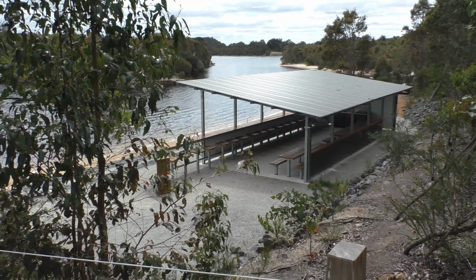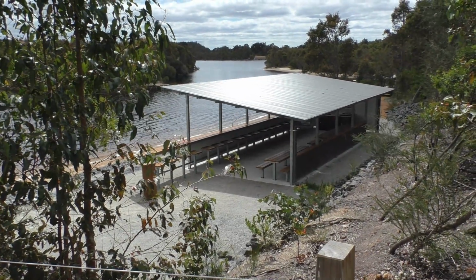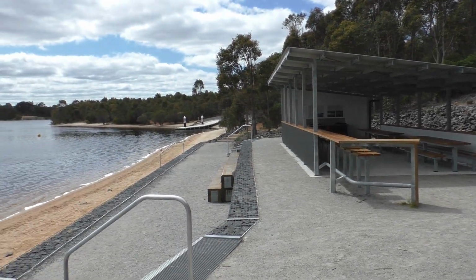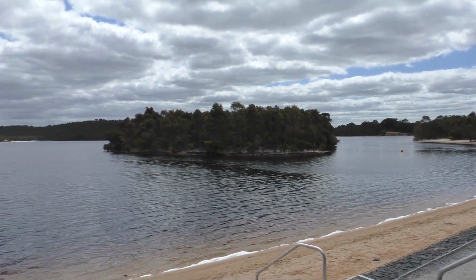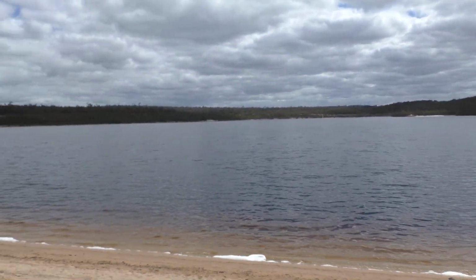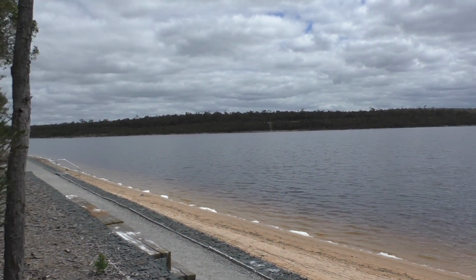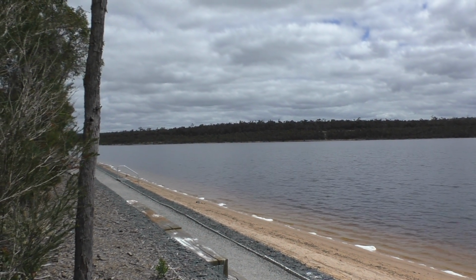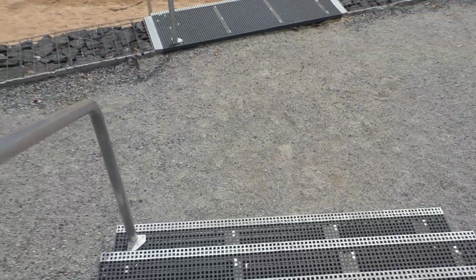Okay, here are some of the picnic facilities by the looks of it. Let's go down and see what they've got. Very pleasant area, I gotta say. Nice little beach for people to go and have a swim from. Decent sized lake, but as I say, if that car park was full of boats, you wouldn't have room to move out there. And the access to the water is definitely not wheelchair friendly.